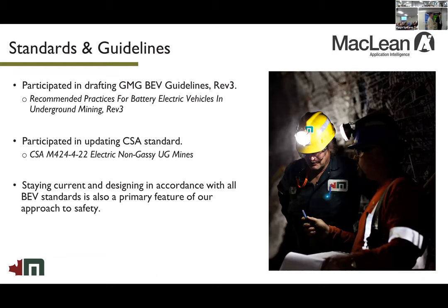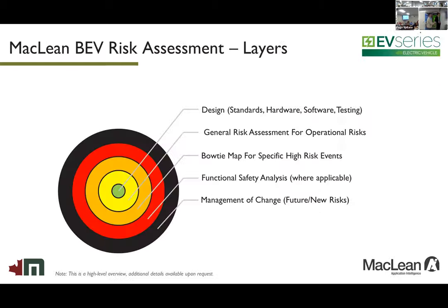We're talking about updating the CSA standard, which will be discussed by Tom. Currently we're staying in accordance with the BEV standard, so we have an approach on safety.